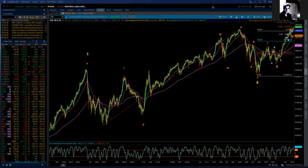I'm going to start on the 4-hour chart, but just very briefly, today was picture perfect. The market did pretty much tell us exactly where it sat within our wave count. It was a 3 of 3 type move. It was beautiful. We're going to go over that in a little bit more detail.